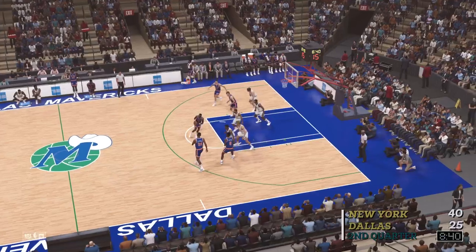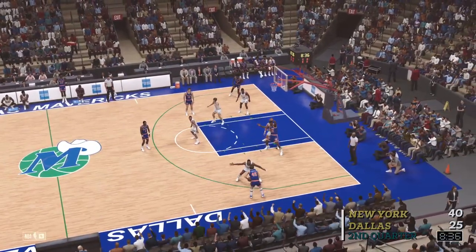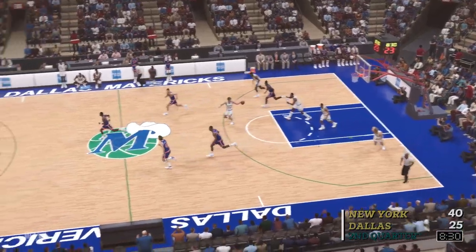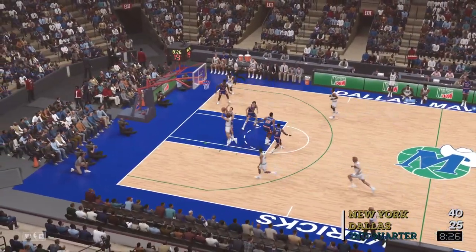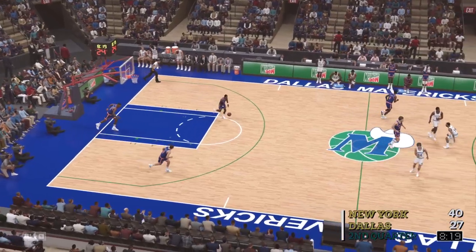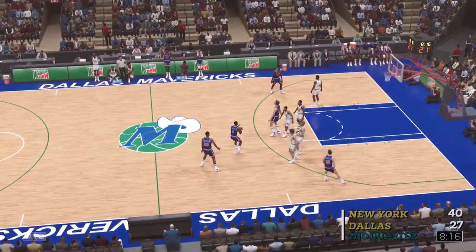Parsons on the wing. He's guarded by Ellis. Here's Fernston. Here's Cartwright. And he can't bank that one in. Here's Spinarkle. Banked in off the glass. Spinarkle's got 4 points now in the quarter. Leaving the defense behind. How do you guard against a move like that? New York calls timeout.